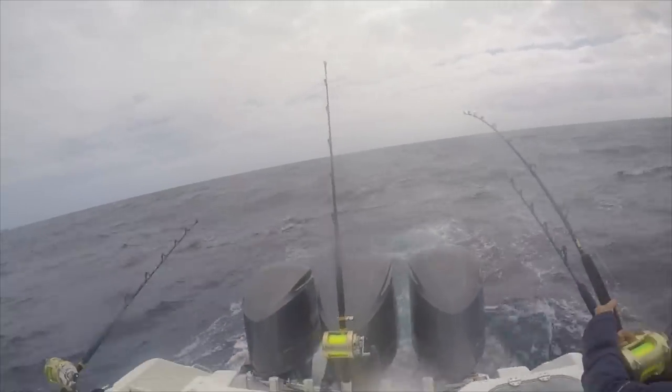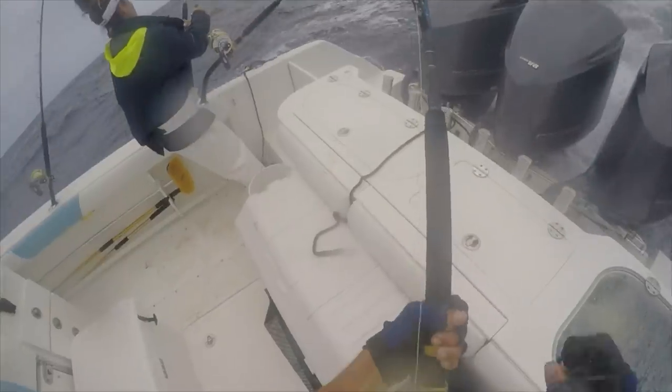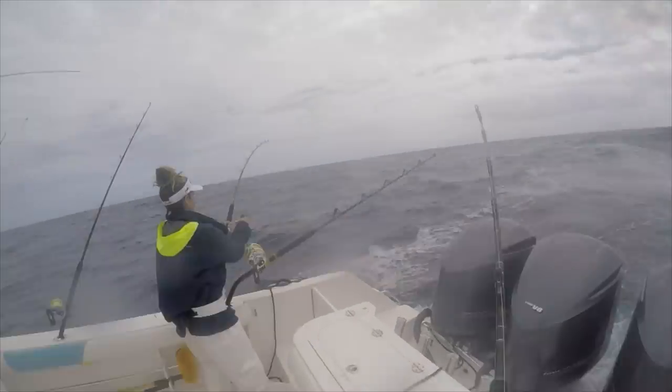All right, I gotta get the center rigger in. This one's a big fish. It's a big fish.